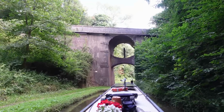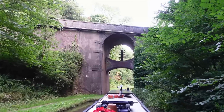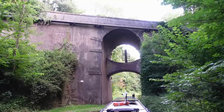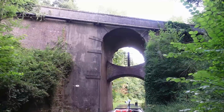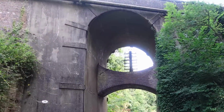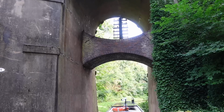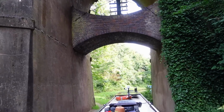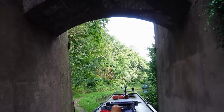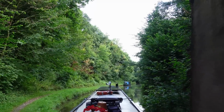Right, so this right here is one of the biggest features of this canal. The double arched bridge, which is taking the A519 over the canal. It's famous partly because of the telephone pole that you can see there, left over from when it used to run alongside the canal, but also a boatman was killed here, and legend has it, legend has it, that some kind of a monkey man haunts this place still to this day. A little bit of history, even if it's a debatable bit of history.